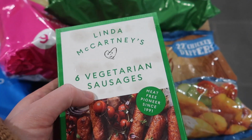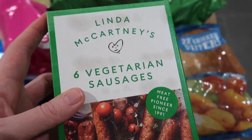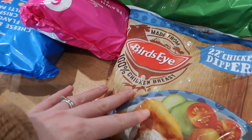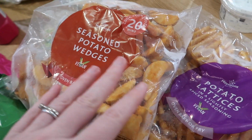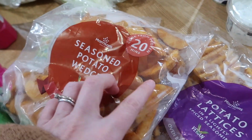But I ordered these, which was fine. I meant to order those vegetarian sausages. We get those most weeks. Then I ordered some chicken dippers just to keep in the freezer. Then here, if I did order them, I didn't mean to, but I ordered some wedges. That is intentional.